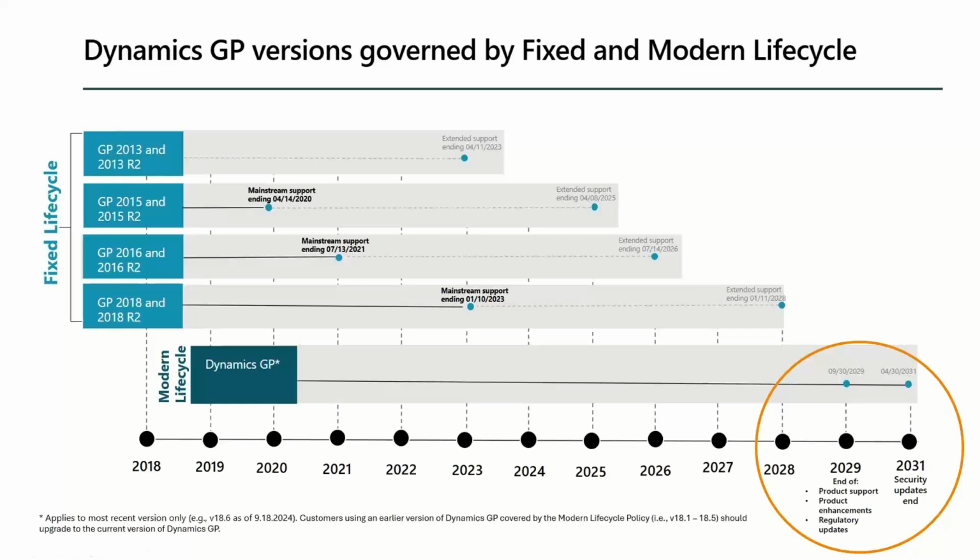GP is, as we all know now, coming to end of life. Product support and enhancements end in 2029, with security updates ending in 2031. I believe with Navision that's 2028. So that's a real push for organizations to look at these types of systems from now onwards.